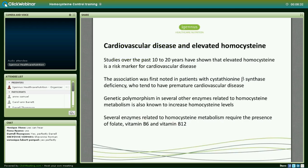So if we look at homocysteine and cardiovascular disease, there have been studies over the past 10-20 years that have related elevated homocysteine as a risk marker for cardiovascular disease. This association was first noted in patients with cystathionine beta synthase deficiency, the enzyme involved in converting homocysteine into cysteine for the production of glutathione. Individuals with a deficiency in this enzyme tended to have premature cardiovascular disease. Genetic polymorphisms, as I've mentioned, do occur in several other enzymes related to homocysteine metabolism, and they're also known to increase homocysteine levels. And again, several enzymes related to homocysteine metabolism require the presence of folate, vitamin B6, and vitamin B12.